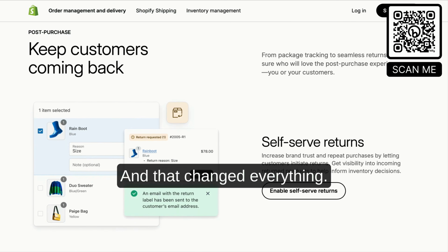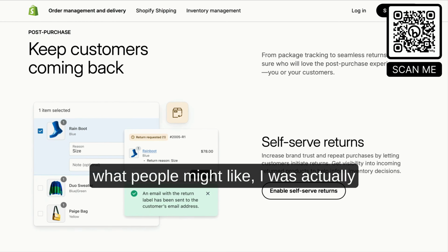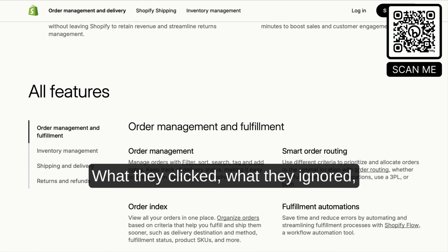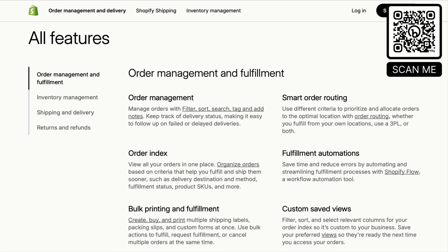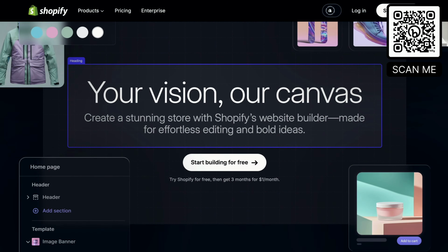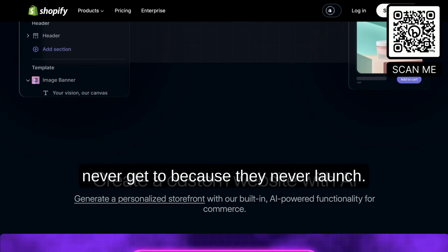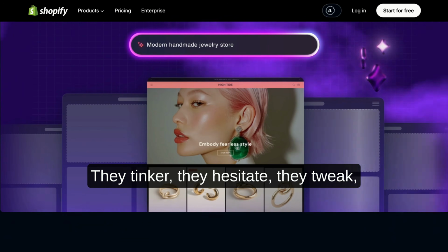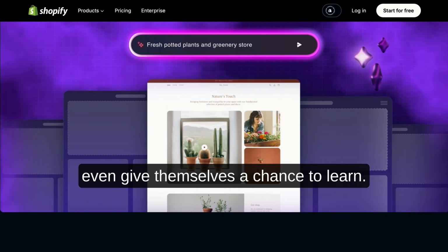And that changed everything. Because suddenly, instead of guessing what people might like, I was actually seeing how real people responded. What they clicked, what they ignored, where they dropped off. And I learned more in 48 hours than I did in the entire first week of my trial. That's the turning point most people never get to, because they never launch. They tinker, they hesitate, they tweak, and then their trial expires before they even give themselves a chance to learn.